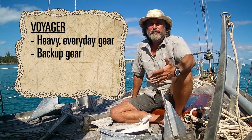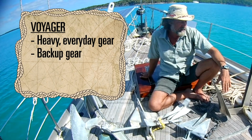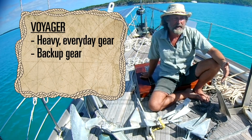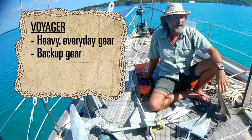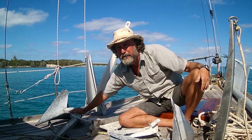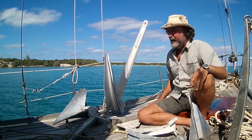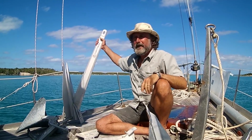You would just be out of luck if you're at some atoll in the middle of the Pacific Ocean. Trying to import one of these will cost so much in a country like the Bahamas or Mexico, and the hassle factor is just not worth it. You want spares. In my case, this is my primary anchor, this CQR style. To back it up would be either the Northill or this big thing.